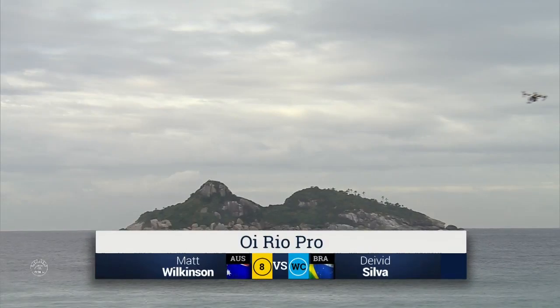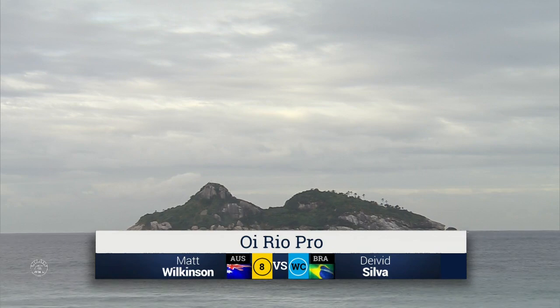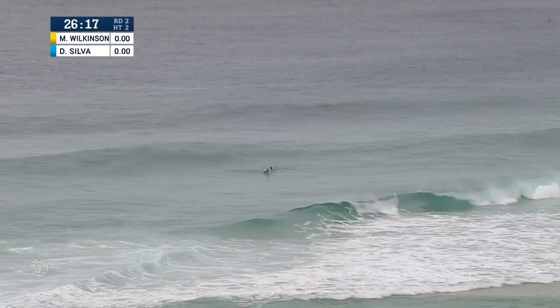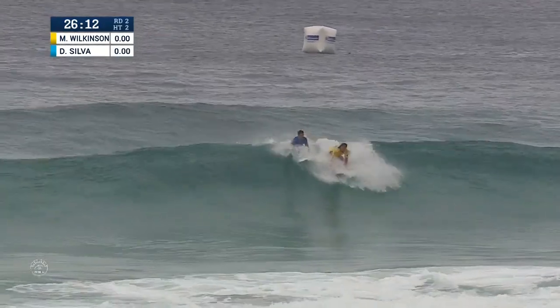The yellow jersey gets to be worn by the leaderboard number one slot, and that belongs to Matt Wilkinson this year. Thus far, an amazing run through the Australian leg. In his career on the championship tour has been to requalify. All right, this is a crunch moment.